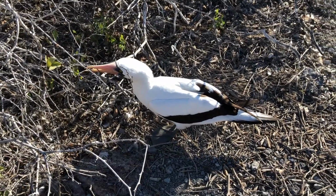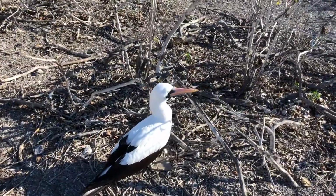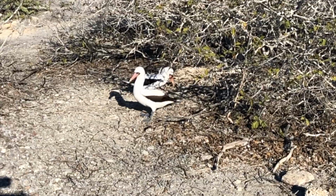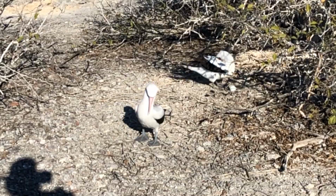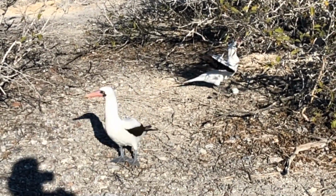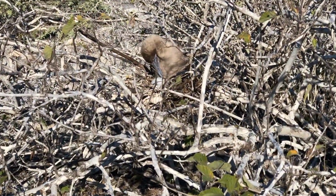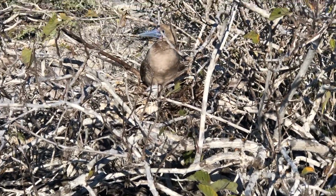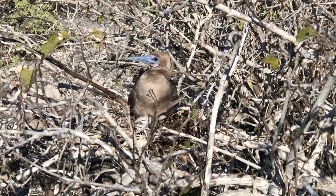Branch. Maybe a branch for the nest. Notice the nest. It's really rough. Oh, it's got a little chick there too. It's got a little chick. Hey, mama. Hey, mama.